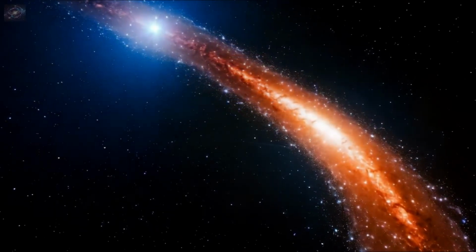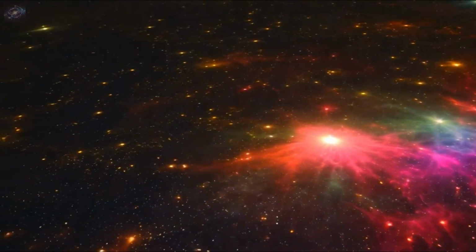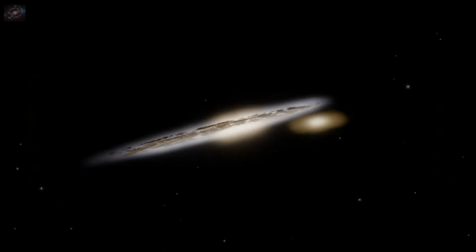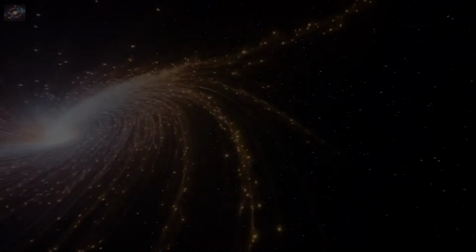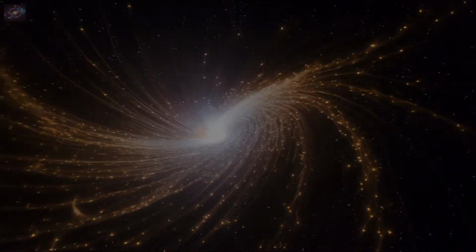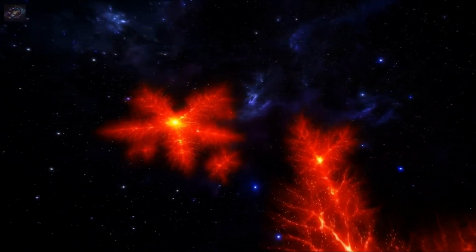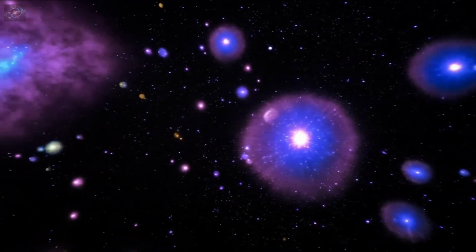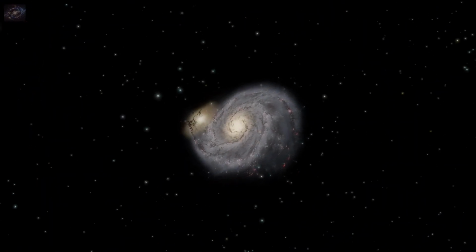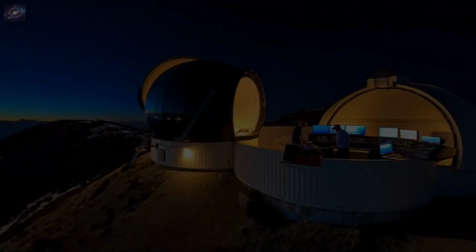These fields channel charged particles along their lines, influencing the motion of gas and dust and shaping the birthplaces of stars. The alignment of magnetic fields with the galaxy's spiral arms is a striking example of the cosmic order arising from seemingly chaotic processes. As if the dynamism of its spiral arms weren't enough, the galactic tidal symphony reveals yet another layer of intrigue: the presence of interstellar shocks caused by the passage of its satellite galaxy, NGC 5195.